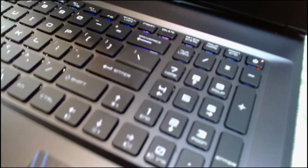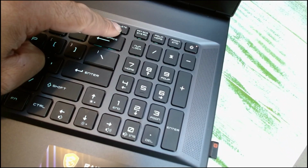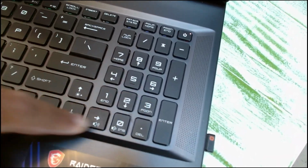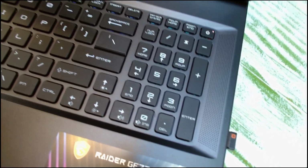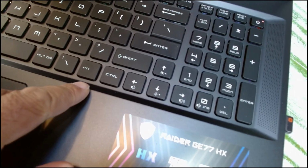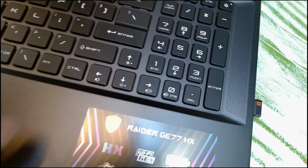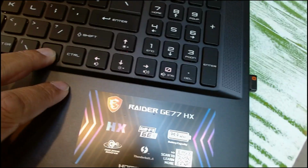Keyboard has been working good. I like the feel of it. One thing I had to get used to was the delete key being here compared to my old one, but I do like the full numpad. You can see the cursors are right here. This does only have one function key here, but if you push it, the proper function buttons light up.